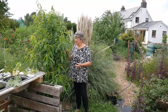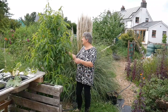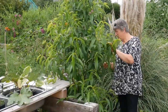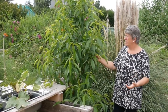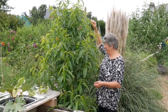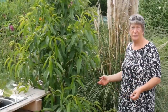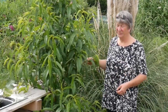So another way to deal with it is to remove any infected leaves, a few at a time over a period of days until it's all clear. And that's what I did with this. There is no sign of the dreaded peach leaf curl on this now, and I think that's the practice I will do each year until the tree gets to the point where it's too tall for me to reach, which may not be too long. So hopefully with all this growth on top, it will also be putting out lots of new roots, and next year, as long as the weather is kind to us, we should get a really nice crop.